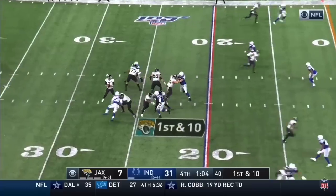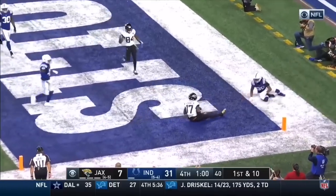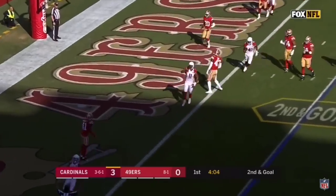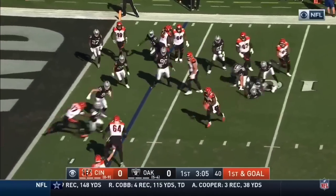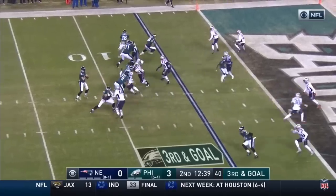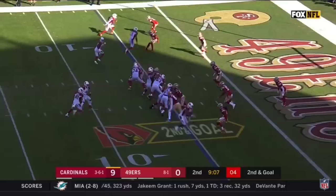The running back on first down and 10. Foles end zone for Chark. And DJ. Murray, touchdown. Mixon, right side, nowhere to go. Comes back the other way to the end zone for the touchdown. From the five to the five, can they find the end zone? Yes, they do. Touchdown. Second and goal.